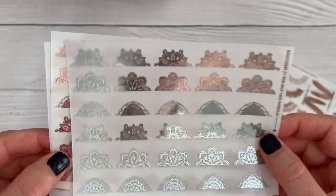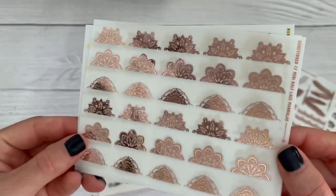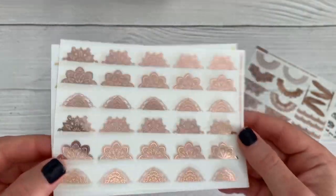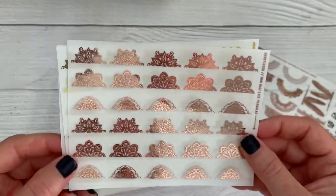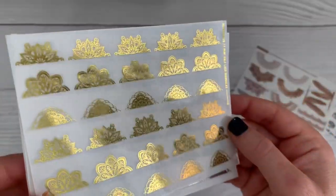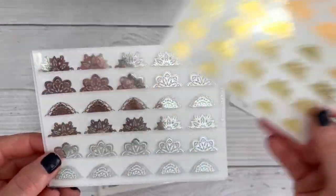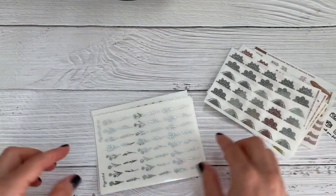So that is the silver, the rose gold, and her rose gold is so nice and pink. It is definitely my preferred tone of rose gold. If you have watched any of my other hauls, you know I've said that before. And then the classic gold, which is a very warm yellow gold. These are just gorgeous and I cannot wait to use them.